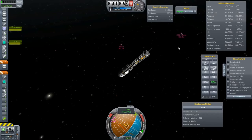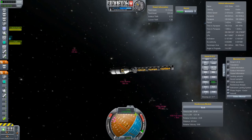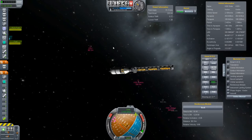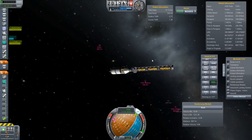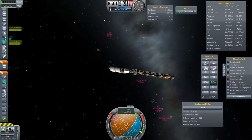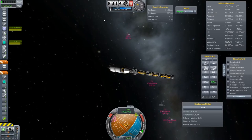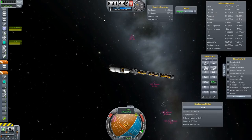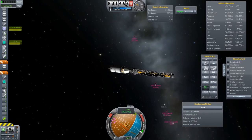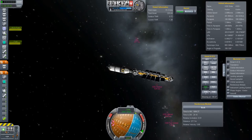Going to slow down a little bit. We don't want to overshoot too far. Hopefully there will be a solution to this problem soon, because hey, right now this just looks like some piece of junk and not a space station. And let's see. Okay. Picking the target up again.